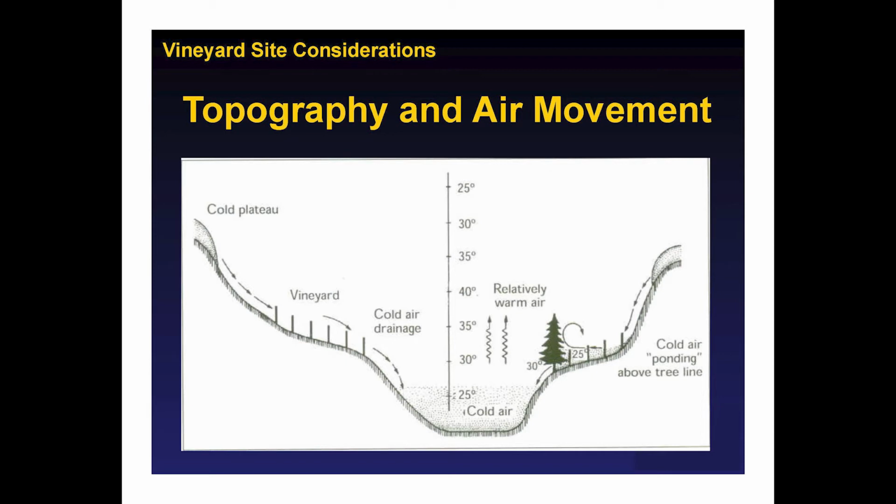So as long as there's nothing impeding, like woods or anything like that, the cold air moves down the hill, goes through the vineyard and into the lower spots, and hopefully, if you have the right site, drains away from your vineyard and away from your site, and you minimize that. And this area is always a little bit warmer. Very, very critical thing to know.